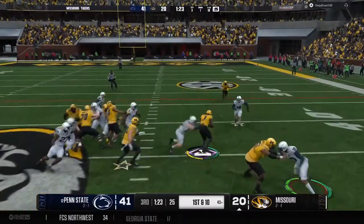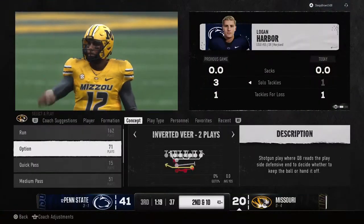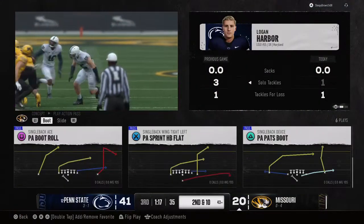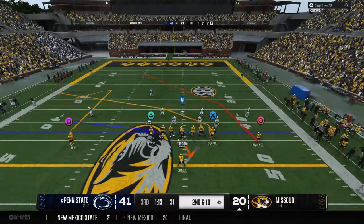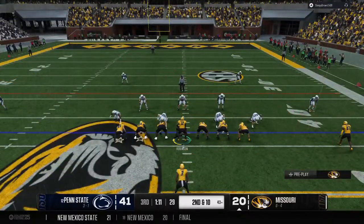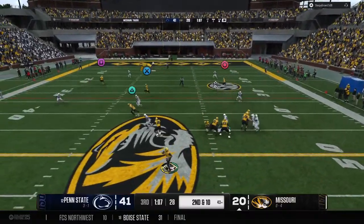Trying to seal the edge on the right. And he's a real nowhere man, tackled in no-gain land. How about the defender being a heat-seeking missile? He was on radar lock. He found the football and flew down with some bad intentions.